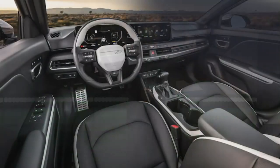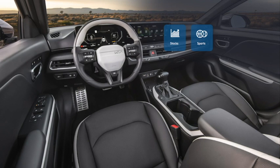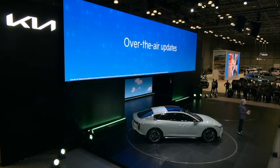We're also working to enhance the Kia Assistant's functionality with the power of generative AI to be able to provide information on many topics, such as stocks, sports scores, owner's manual content, and much more. The Kia Assistant is designed to listen to follow-up questions and interact with the driver in a more conversational way. The K4 is also equipped with over-the-air update capabilities, allowing owners to download available digital features and services.